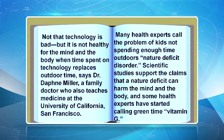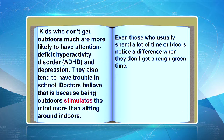Not that technology is bad, but it is not healthy for the mind and the body when time spent on technology replaces outdoor time, says Dr. Daphne Miller, a family doctor who also teaches medicine at the University of California, San Francisco. Many health experts call the problem of kids not spending enough time outdoors nature deficit disorder. Scientific studies support the claims that a nature deficit can harm the mind and the body, and some health experts have started calling green time vitamin G.